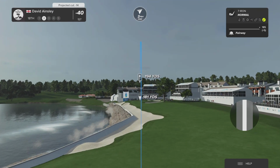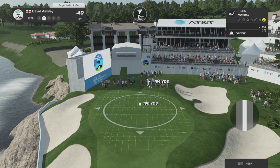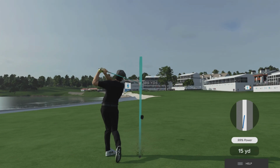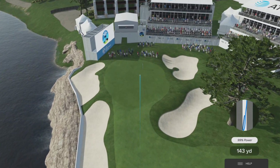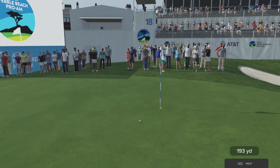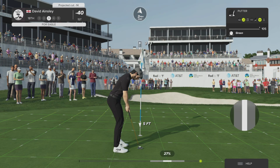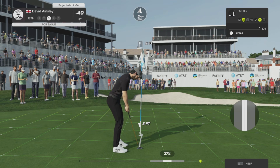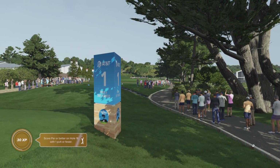Time for the second shot on the 18th. Opting for the 6-iron. Well, this one's going right at the flag. Wow, what a shot. Just 3 feet to the cup. And with that, this round comes to a close.